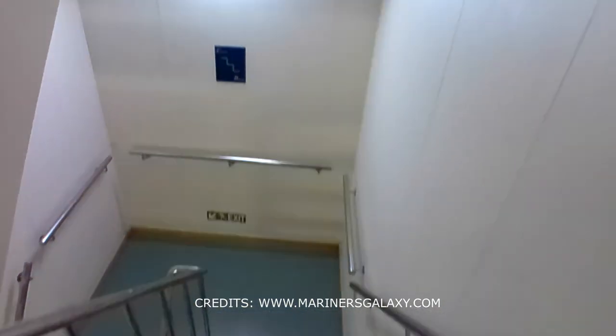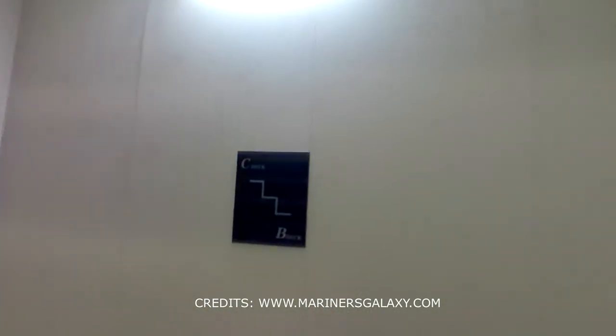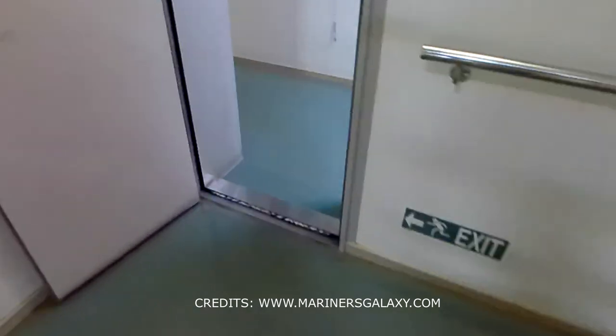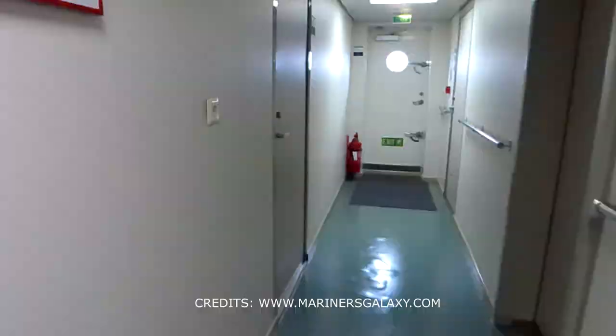Now let's move down to another deck, which is B deck. Here usually you have the eating area for officers and non-officer ranks. And then you have the galley as well. The galley means the kitchen on the ship. So let's have a look inside and see how it looks.